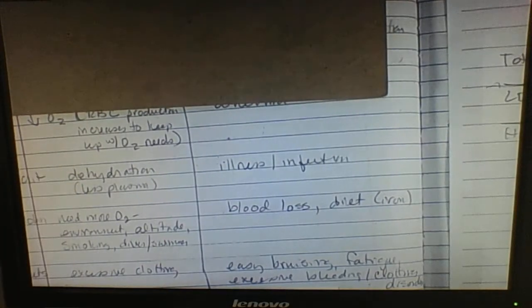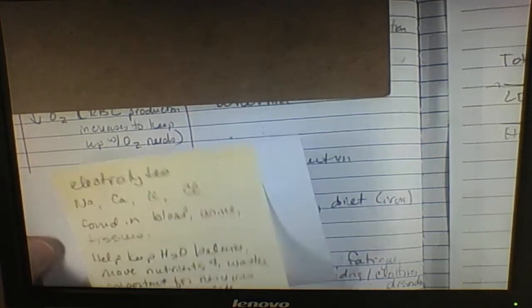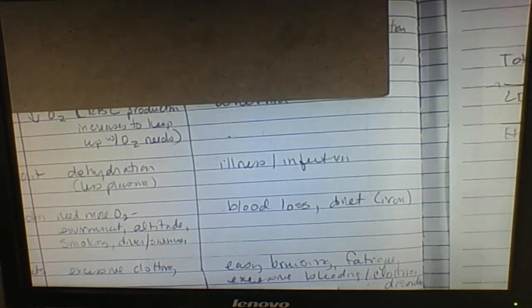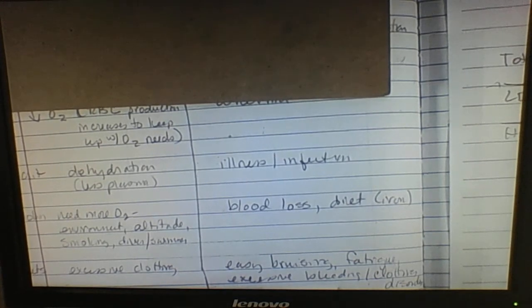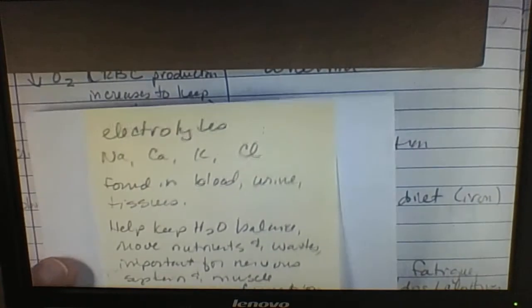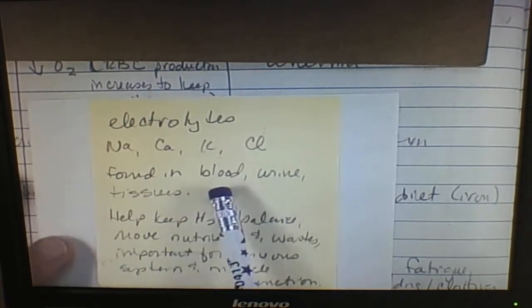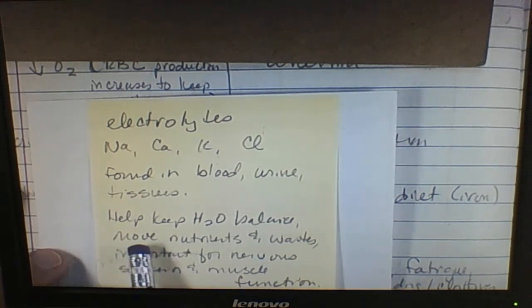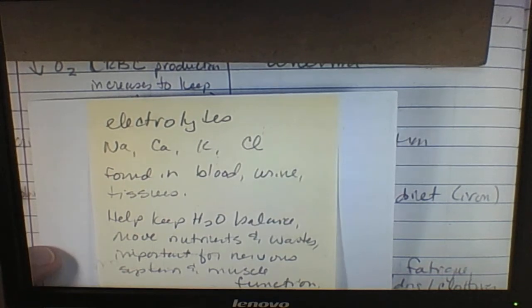On this one, sodium, potassium, chloride, and calcium. That's this, and there's calcium right there. And I just put a sticky note on the back of this. So these are our electrolytes. They're found in blood, urine, and tissues of our body. They help to keep the water balance. They help to move nutrients and wastes, and they're important for the nervous system and for muscle function.